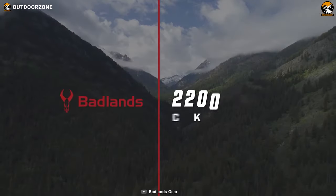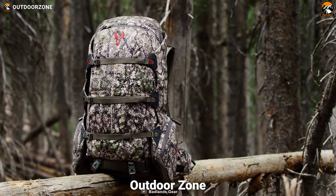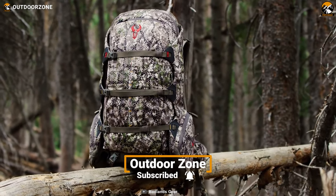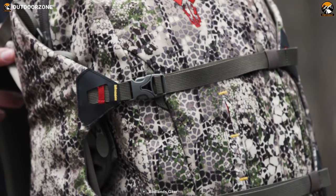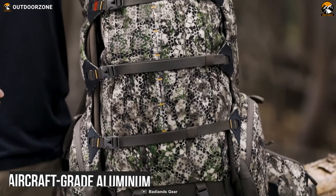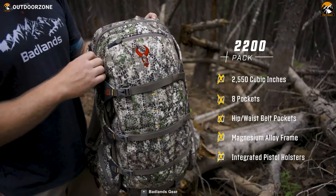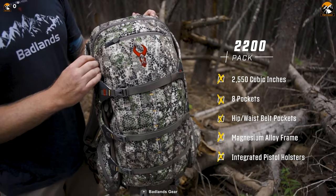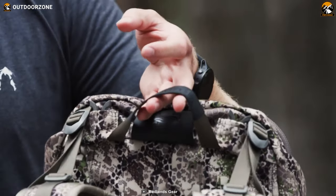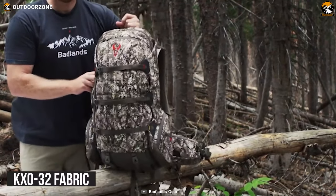It's been 25 years since the birth of the Badlands 2200, and a lot has changed. One thing hasn't: the pack is still at the cutting edge of load-carrying perfection. With its strong frame, enhanced balance, and mobility, aircraft-grade aluminum has been a go-to material for pack frames for years due to its strength and minimal weight. Yet, Badlands used their proprietary magnesium alloy in their frame stays, which is twice as strong as T6 aluminum and even lighter in weight. Its fabric has all the features you love about KXO32 fabric.